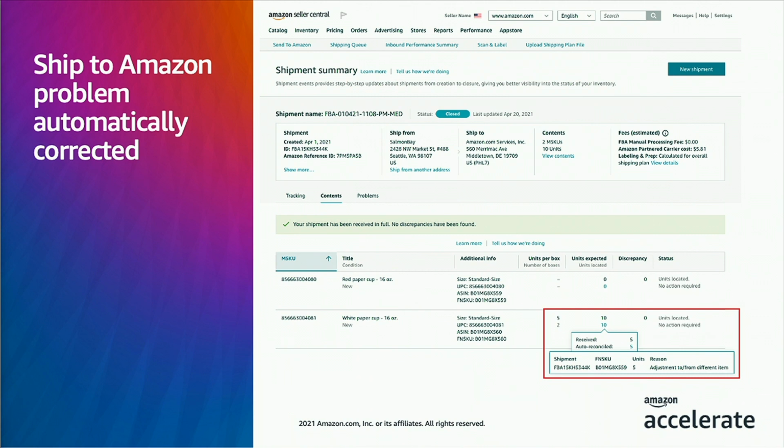This is shown by looking at the expected quantity of the white cups being 10 and the located quantity being 10. The located quantity of the 10 is made up of 5 received white cups and 5 auto-reconciled units. When looking at the 5 auto-reconciled units, they come from the same shipment, but the product is different. The additional unexpected product in the shipment, also shown, has 0 units expected and 0 units located.